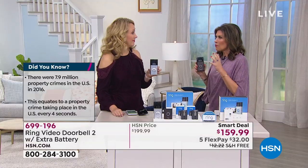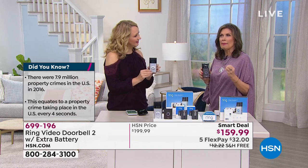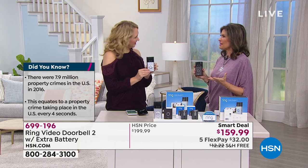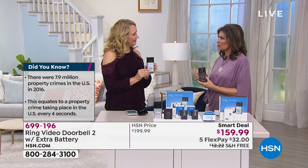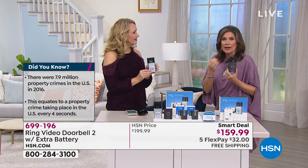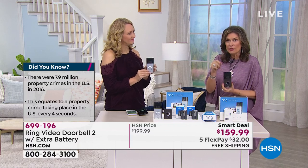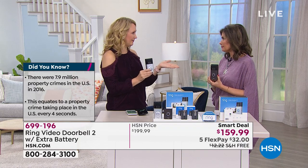Ring is amazing. It's such a smart, smart concept, but it's such an easy concept, I think, which is what we love about it. We get security unlike we have ever been able to access information. Right. Video, two-way conversations. Yes, exactly. You can hear it, you can see it, and you can talk to it. I like to call it caller ID for your front porch.